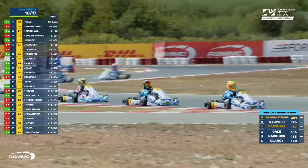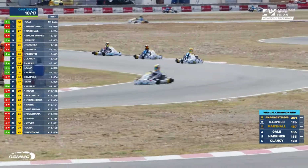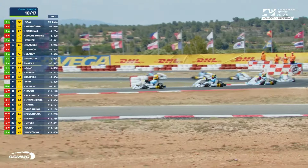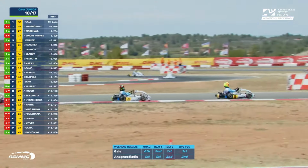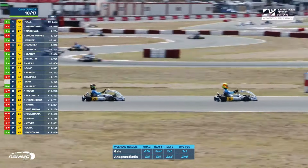Marshall third in the points, just 1 point clear of Gael, who currently leads the way here. Häkkinen still fifth in the championship ahead of Clancy. Really good results for all of the drivers and very close in the championship still. Here's a look at Gael and Anagnostiadis.